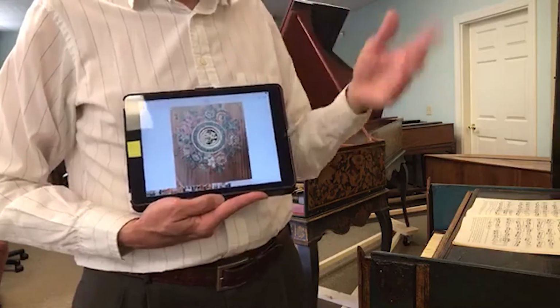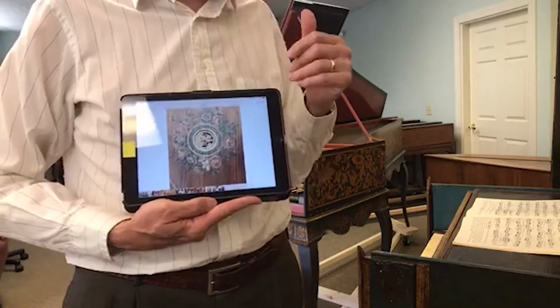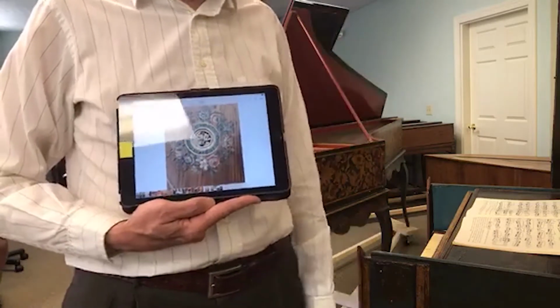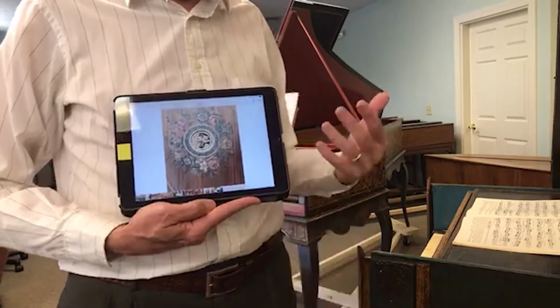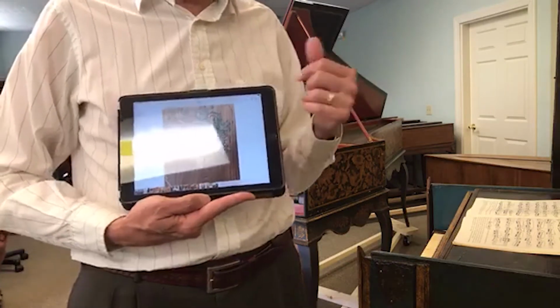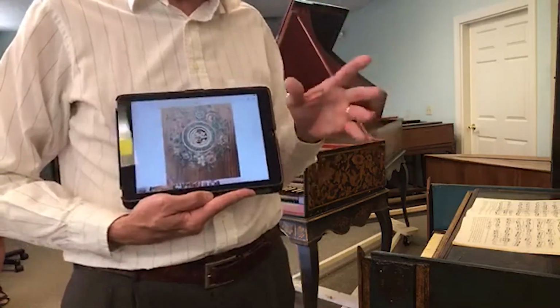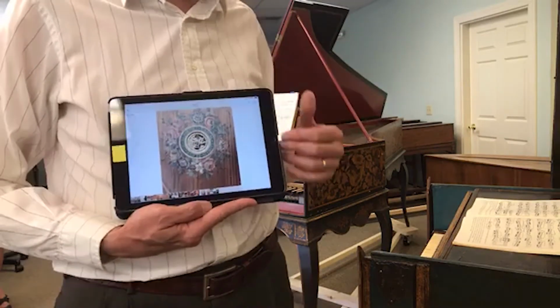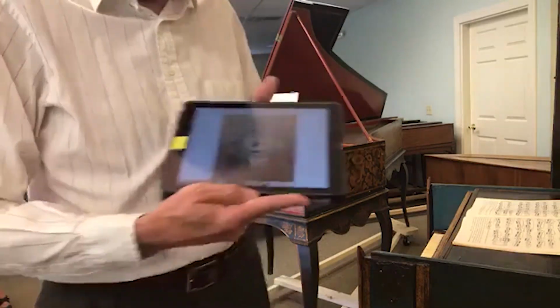And part of this is trying to put together a provenance for such instruments that is really just a stretch of the imagination. As far as we know, this was never played by or owned by anybody all that particularly famous, but it was obviously in wealthy people's homes for most of its life.